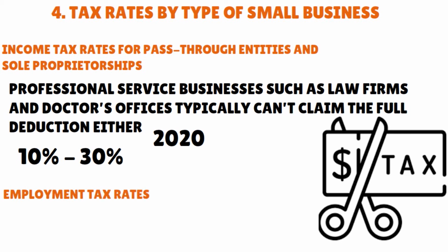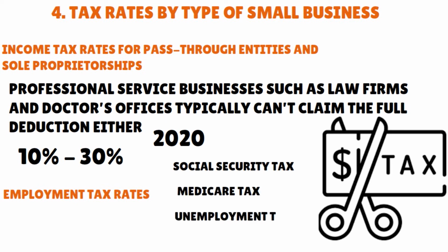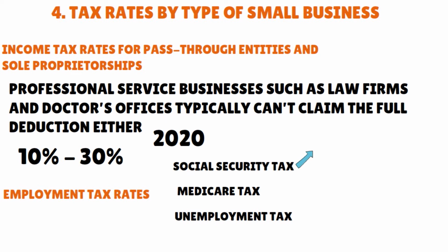Let's talk about employment tax rates. Employment taxes include social security taxes, Medicare taxes, and unemployment taxes. These tax rates are important and you need to know them. Social security tax is 12.4% on wages paid up to $137,700 for 2020. Employers will pay half of this amount, which is 6.2%, while the other half is deducted from the employee's wages. If you are self-employed, then you pay the full amount as part of your self-employment taxes.